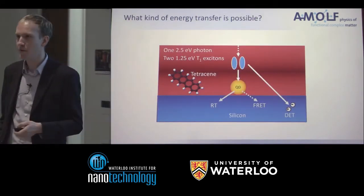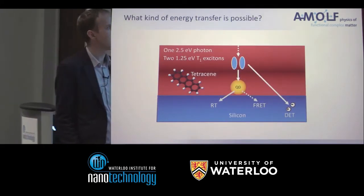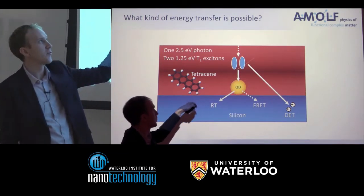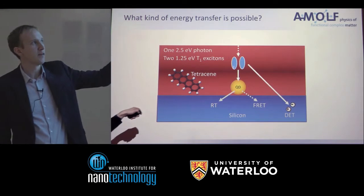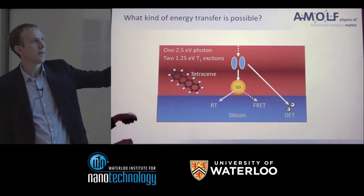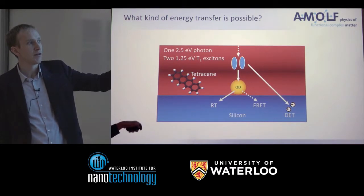So I'll talk very briefly about three different configurations, how to do this. You could take the tetracene layer, which is singlet fission, so you get your two triplet excitons. Then you can either put them in a quantum dot and transfer a photon or an energy into a silicon, or you could do direct energy transfer into silicon.